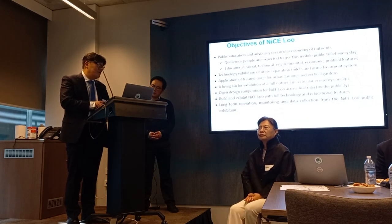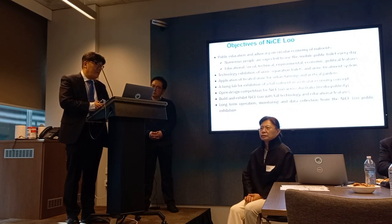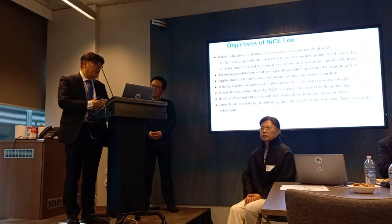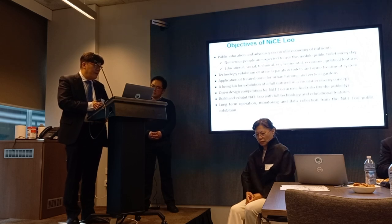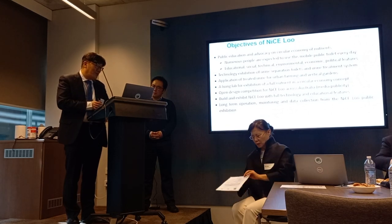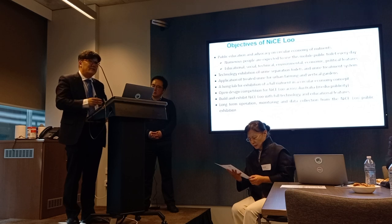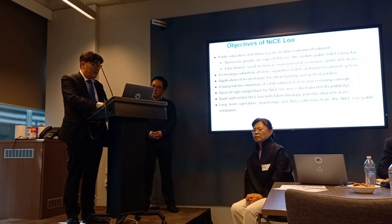So this is the objective of this project: public education and advocacy on the circular economy of nutrients. Also, a number of people are expected to use this mobile public toilet. Also, educational, social, technical, environmental, economic, and political features. So technology exhibition of the urine separation toilet, also application of treated urine for urban farming and vertical gardens. Also, we have an open design competition for this NiCE loo, trying to make the next generation of our public toilet system, because it has not been updated for the last 100 years. So long-term operation, monitoring, and data collection for this NiCE loo for public exhibition.